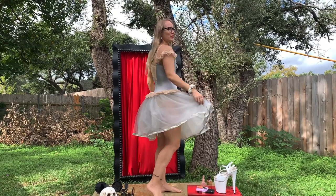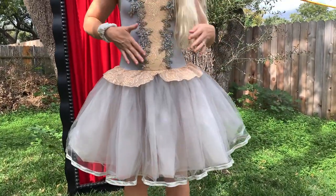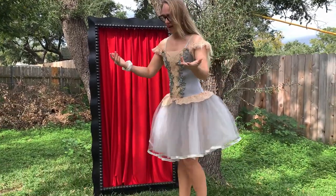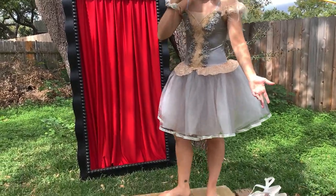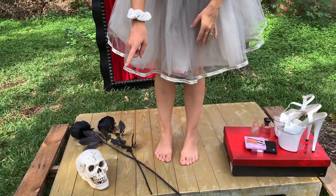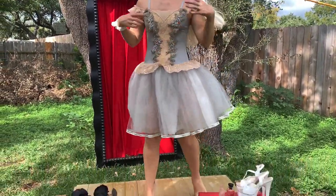I have this beautiful tutu. It's longer, but I love the embellishments that are on the front. And I have this handmade, well, not really handmade. This is a palette that Jake got. And then I sanded it and painted it for this challenge and for my business.